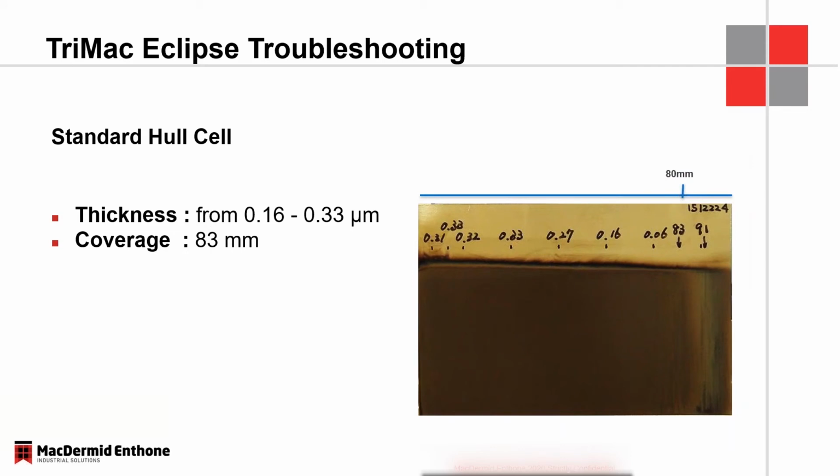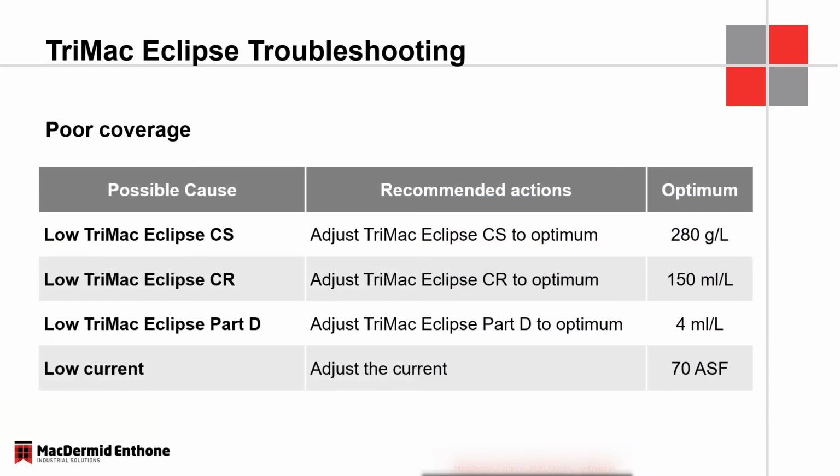This is what your standard hull cell should look like. So you would expect a thickness of about 0.16 to 0.3 microns with a typical coverage of about 83%. And again, you can see that color is consistent all the way across.